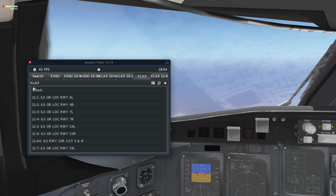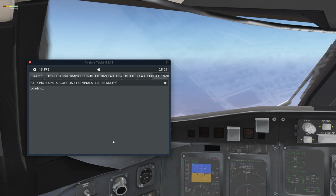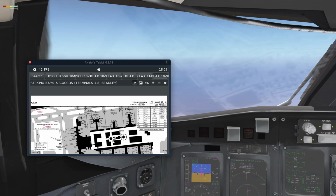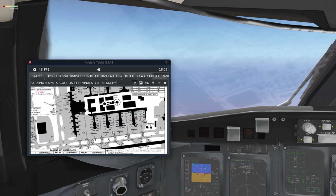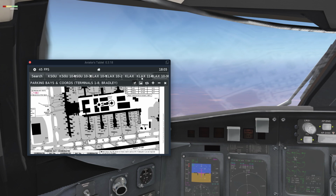Clear 1511 Hotel, descend and maintain 14000 Bakersfield, altimeter 29.90. 14000 for 1511 Hotel. Hotel contact Oakland Center 128.7. After we land, over to Center 128.7 with them.